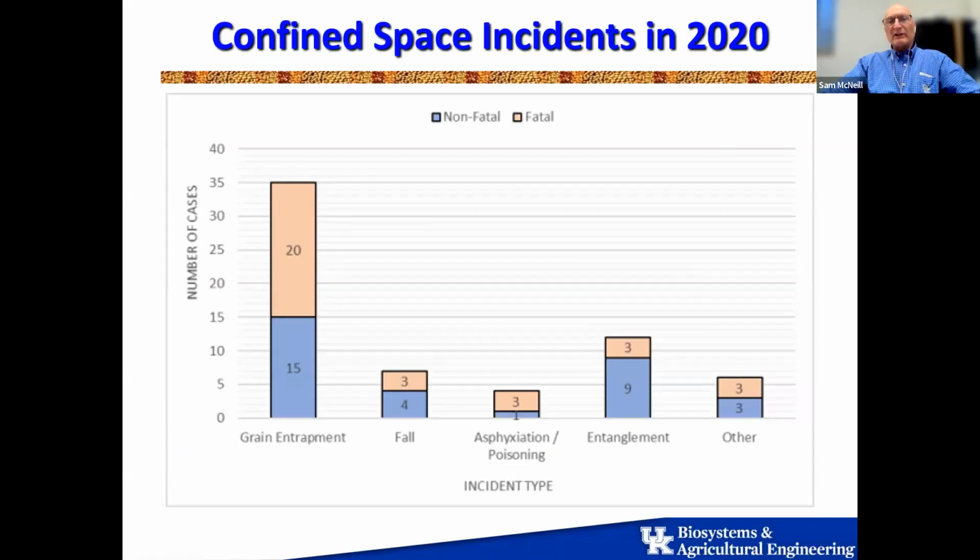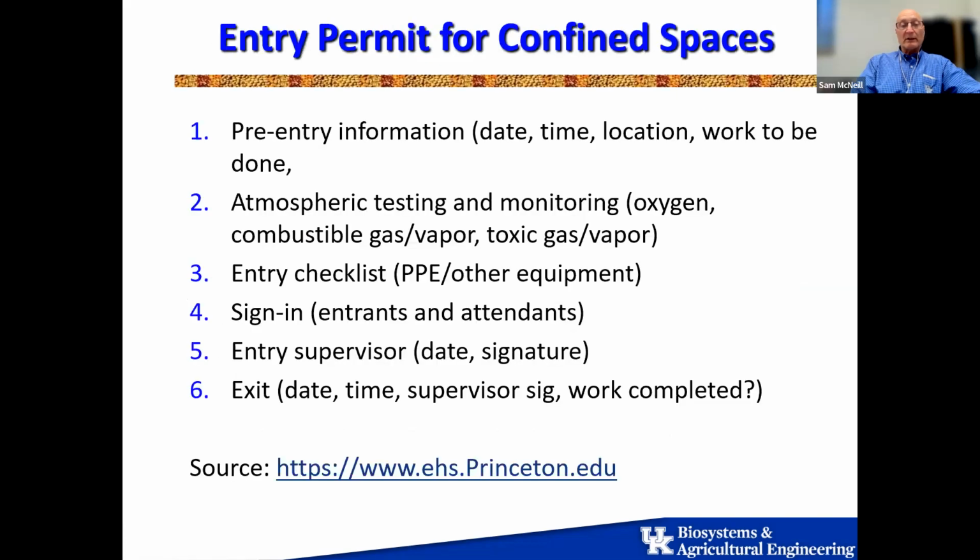If you look at the confined space incidents in 2020 as an example, kind of just more recent data, you can see the grain entrapments, 35 total incidents, and then on the top of these graphs is a number of fatalities associated with each incident. Falls, a total of 7 with 3 deaths associated with that in 2020. And this, again, is nationwide. So I wanted to share with you some of the data that you can extract from the information that Purdue puts out.